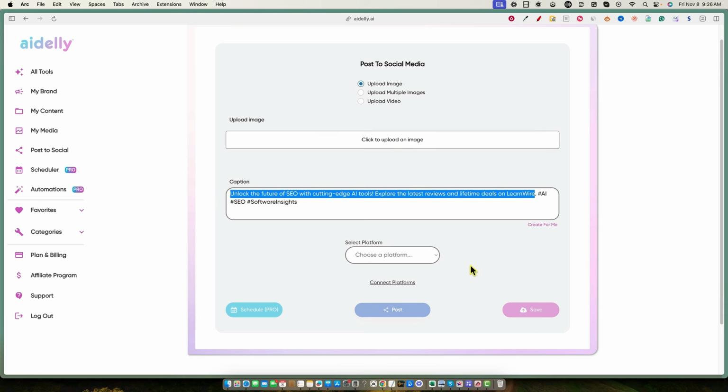I'm sure it's something that they're looking into in the future where it would create the image for us as well, which would just be amazing, right? And then you're going to select your platform. It looks like the automation of this works with Facebook and Instagram right now. I'd love for them to add Pinterest, and that would be really, really cool, because there's some people that would pick up a tool like this just for Pinterest, and I know that myself would be one of them. So that's something that they should look into in the future.